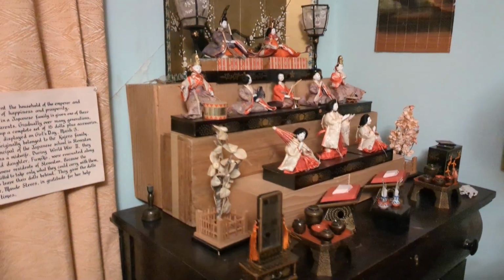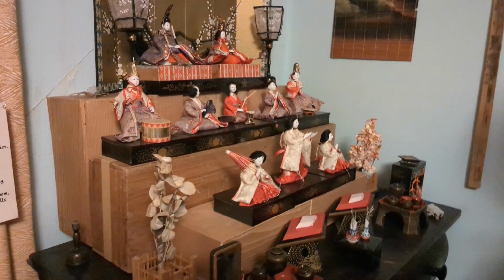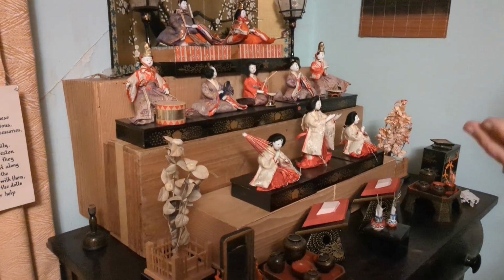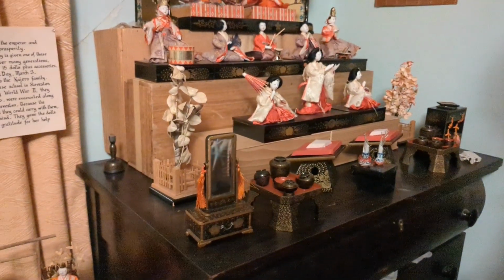And this is the way they set the dolls up, with the emperor and empress at the top shelf, and then the next row and another row, and then the tables and dishes and pots and vases and things like that on the bottom rows.